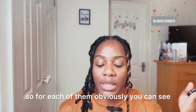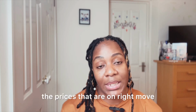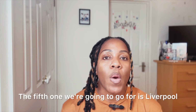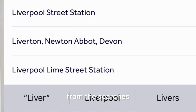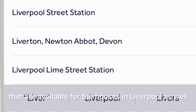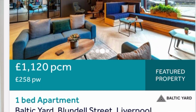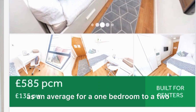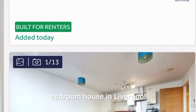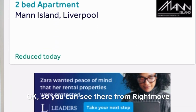So for each of them, obviously, you can see from there the houses that are available, the prices that are on Rightmove. All right. The fifth one we're going to go for is Liverpool. And as you can see from the searches, you can see the average prices for the houses in Liverpool as well. And also when I come away from Rightmove and Google it, it's like 760 to 1,100 as an average for a 1 bedroom to a 2 bedroom house in Liverpool. Okay, so you can see there from Rightmove.